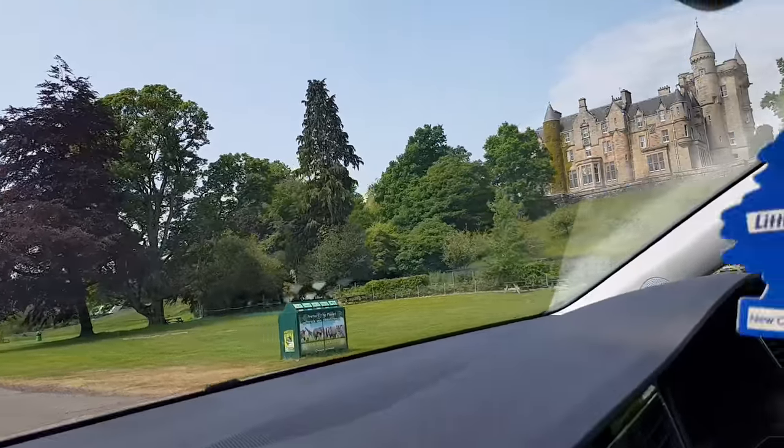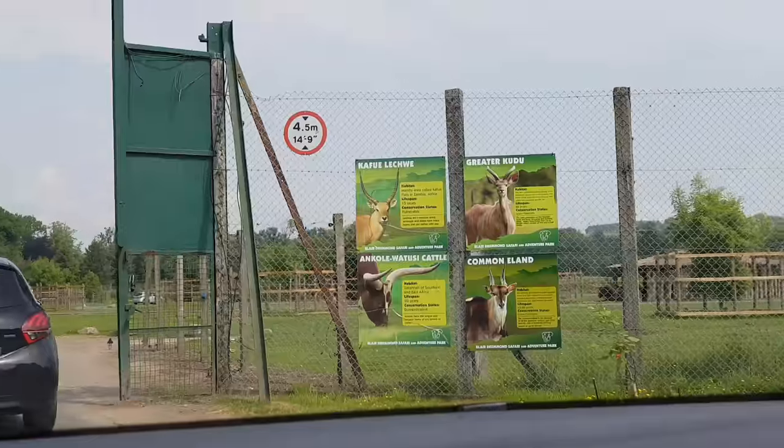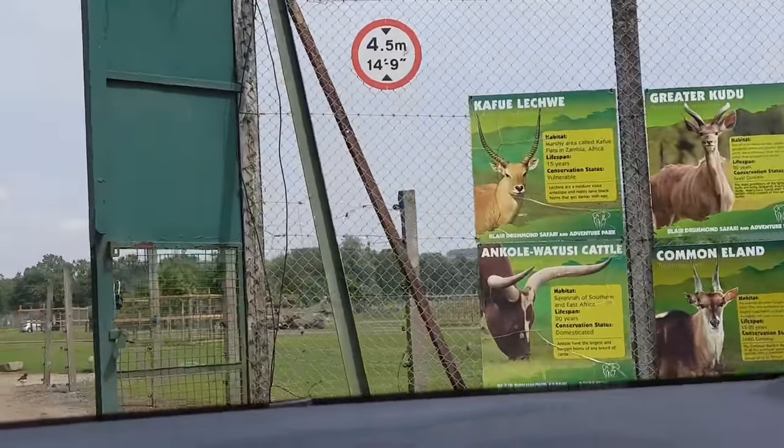You can visit this park even if you don't drive, but there is a drive-through animal reserve. Here you can see lots of the animals roaming around freely.